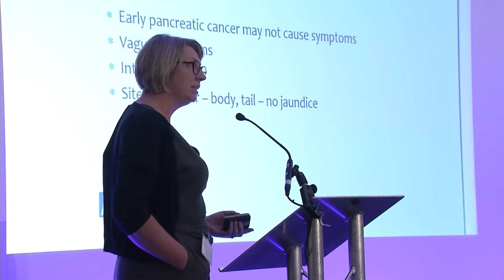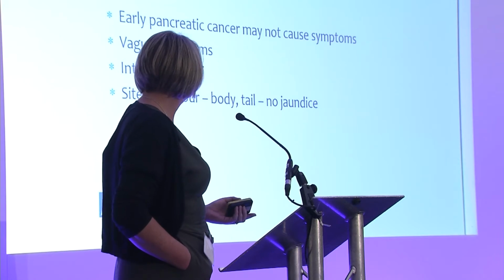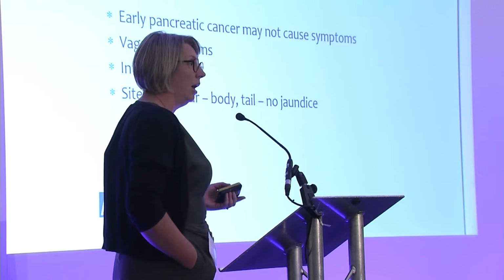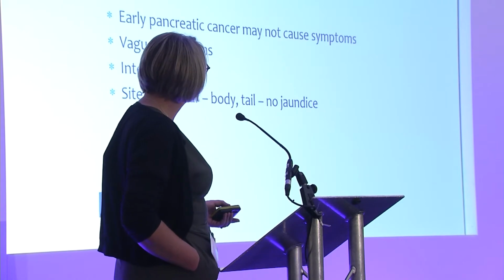They can be intermittent, which sometimes I think falsely reassures us. But of course, by the time you're getting systemic symptoms of weight loss and often jaundice, you're potentially already in the later stages of cancer.